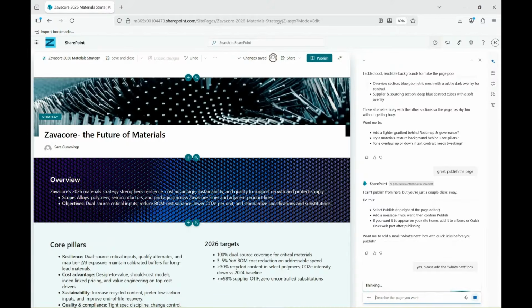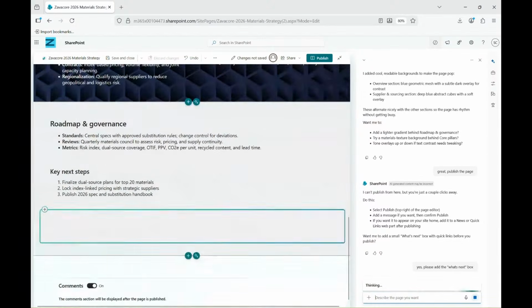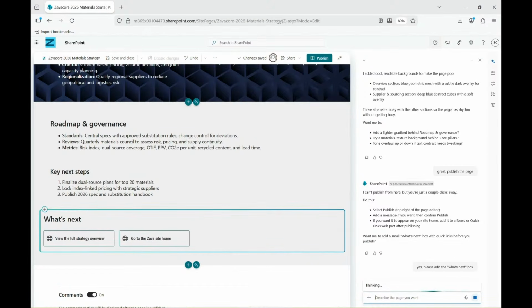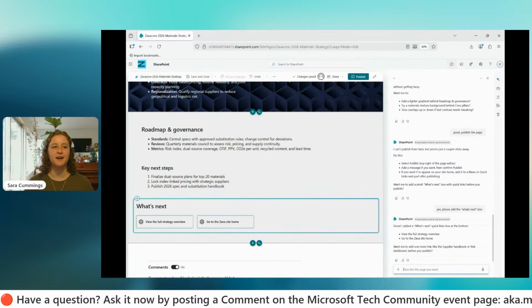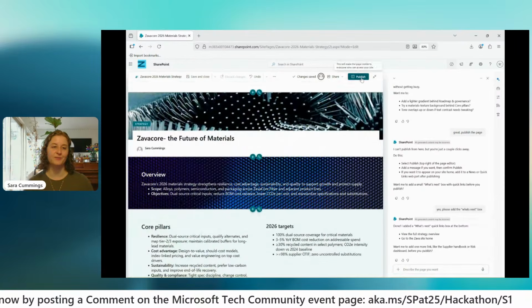So in this scenario, I asked it to publish the page. It can't do that, but it did offer me some follow-up steps that it can do to improve before we get onto the publish step, and directed me through how I would go and do that. So again, for new users who may not be familiar with all of our functionality, this can be a really great way to work on your page and become familiar with SharePoint from the chat alone.